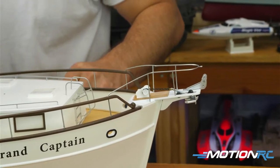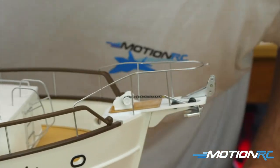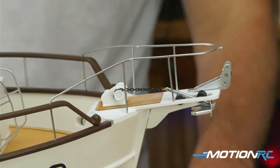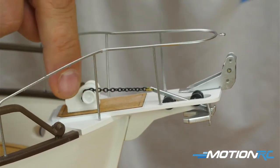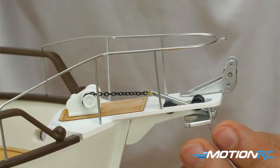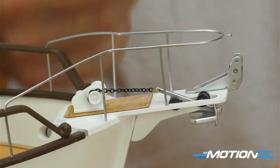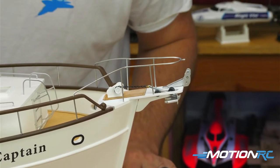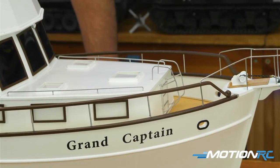Let's do a detail check. We're on the close-up cam. We're starting on the... Blowing all the foam bits off. What does the anchor on the front do? Well, they do use real chain. That's real chain wrapped around. This doesn't move, so you couldn't roll it down if you wanted to. But yeah, it's there. Now, what else do I have that I can put in?